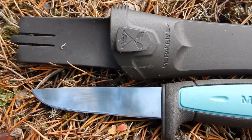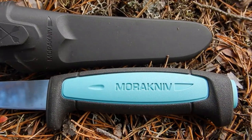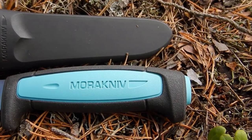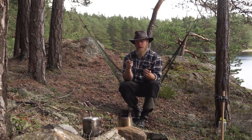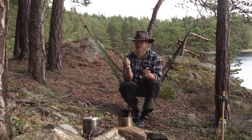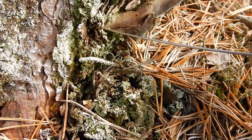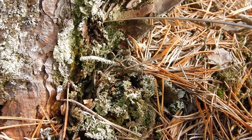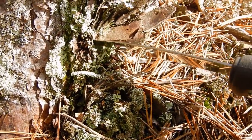But it looks really similar to another knife that Mora makes, that is a fishing fillet knife. And I find this really useful because it's so thin. It's a really good slicer, so it's good for food prep. And it's also stainless steel, and with the plastic sheath it's easy to clean, and it's lightweight.